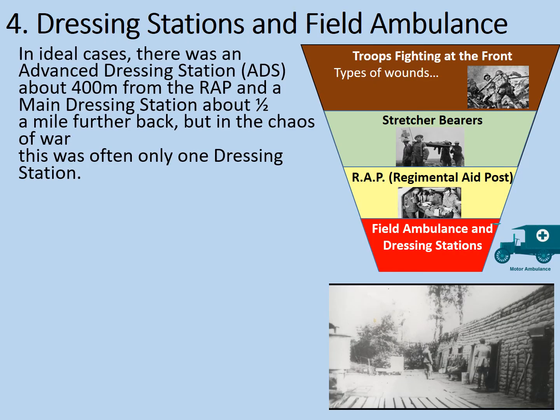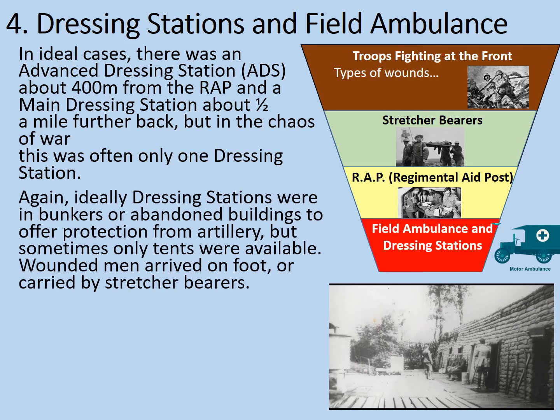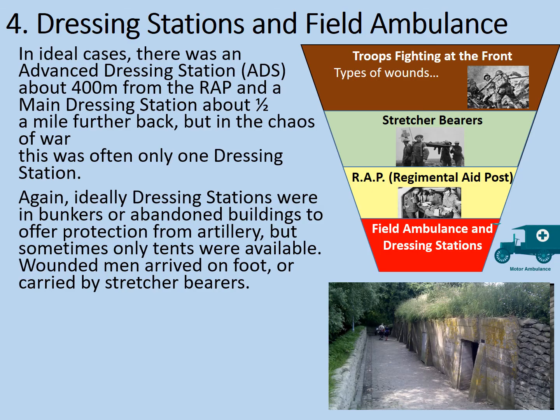In ideal cases, there was an advanced dressing station, or ADS, about 400 metres from the Regimental Aid Post, and a main dressing station about half a mile further back. But in the chaos of war, there was very often only one dressing station. Again, ideally, dressing stations were in bunkers or abandoned buildings to offer protection from the artillery, but sometimes only tents were available. Wounded men arrived on foot or were carried by stretcher bearers. You can see in the photograph here the remains of one of the real dressing stations, one of the better ones, which was made from reinforced concrete.